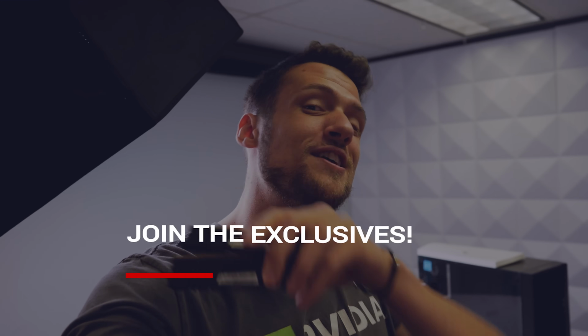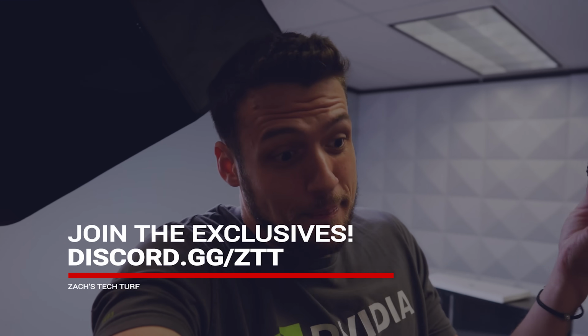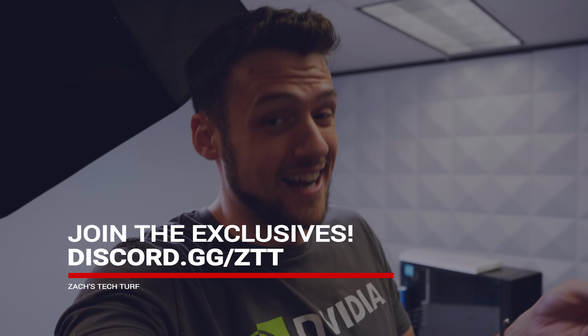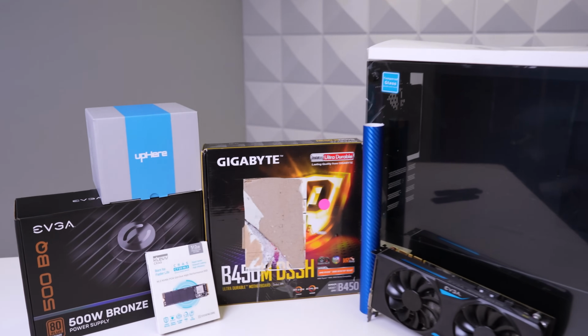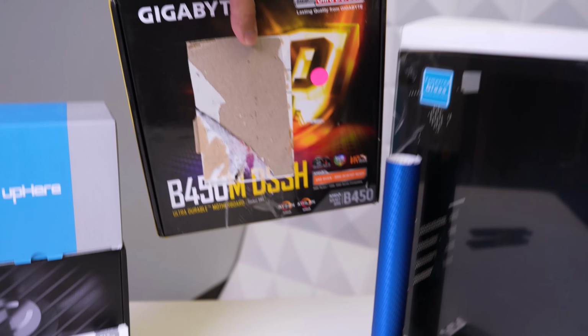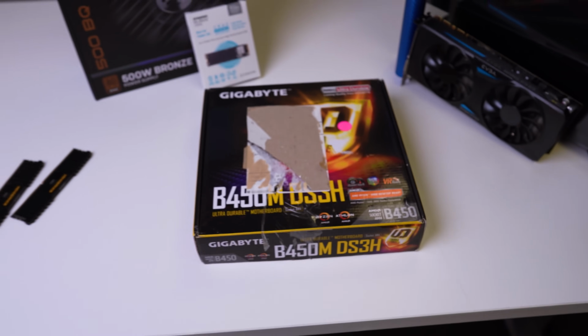Shout out to K9 in the ZTT Discord server for pinging me on this. This was just sitting up on Mercari and I happened to snipe it very quickly thanks to K9. So you guys could definitely repeat these kind of deals for yourself if you're stalking Mercari like K9 is. And the other part that I sniped off Mercari is this CPU and motherboard combo, which is how I've been starting a lot of these budget builds lately.